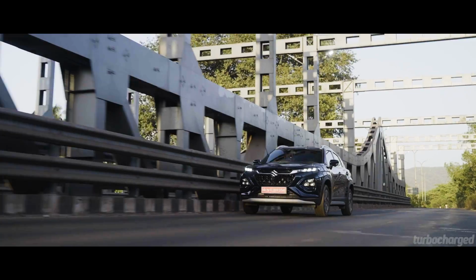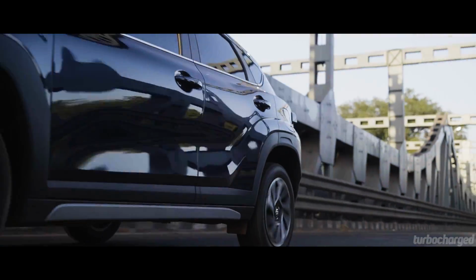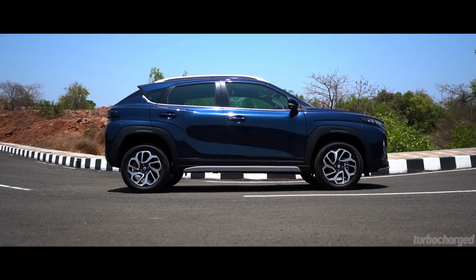The Suzuki Connect app is your gateway to a host of connected features, besides which the Fronx is also well equipped on the safety front and gets 6 airbags, hill hold assist and ESP as well.